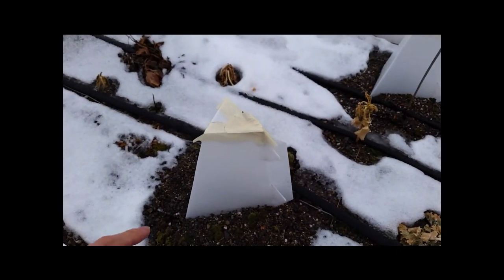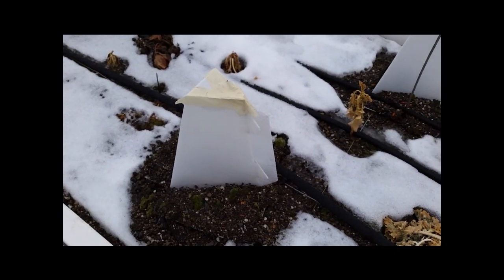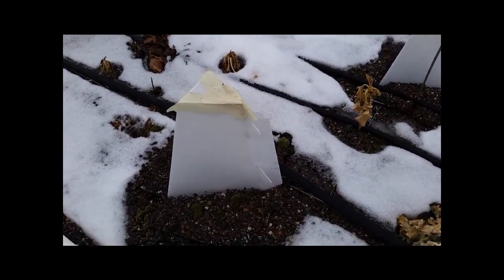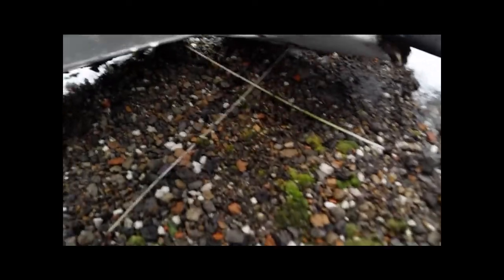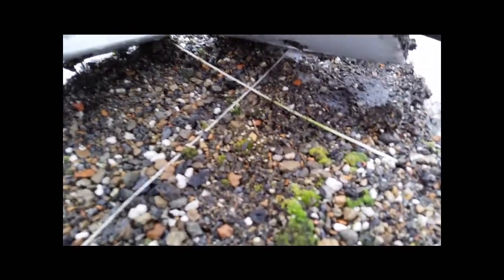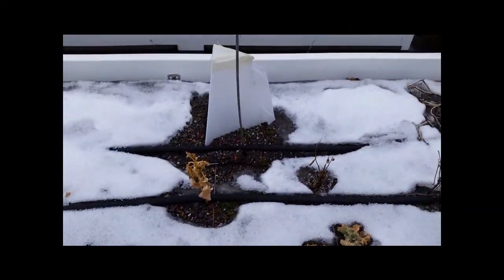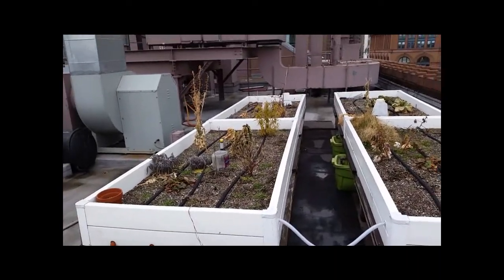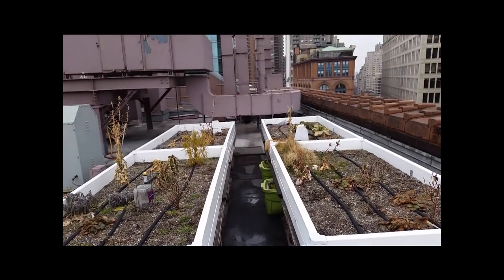For scientific purposes, I have the covers here in the unheated. This one I had put sunflower seeds back in January, and still no sunflowers to be found. No sunflower seedlings have sprouted. So there's another one. And I had tomatoes going in here. No tomato seedlings.